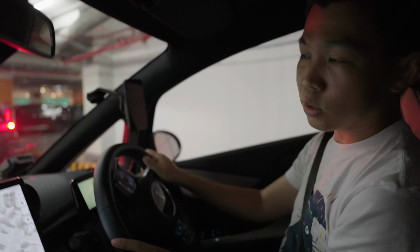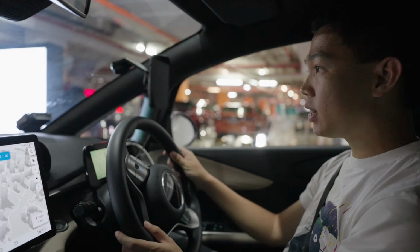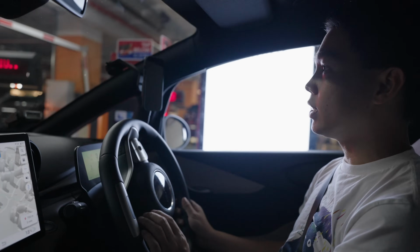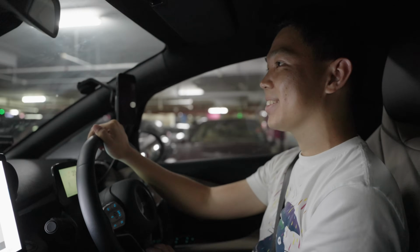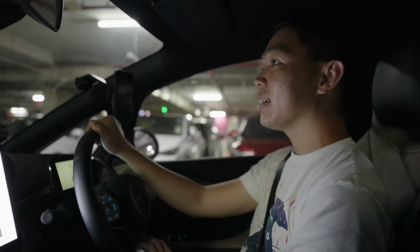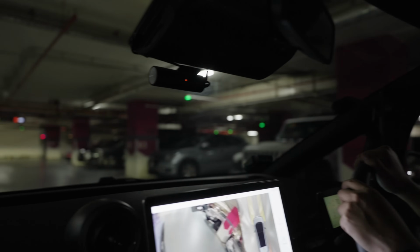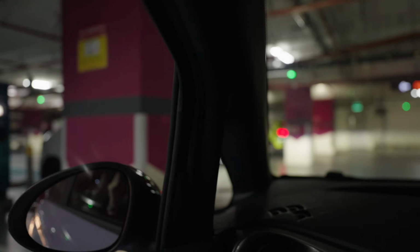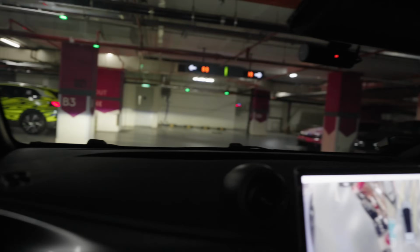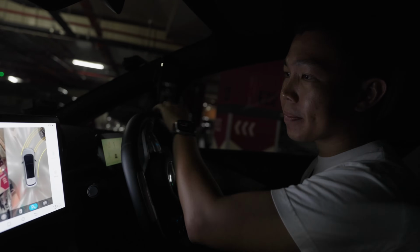Okay, we're going to go down to B3 to find the SP charger. So let's see. Every time finding a new charging station is always an adventure. We found it. Oh, interestingly, there's another Tesla Model Y also charging at SP. We're going to use this AC43. So we're going to turn up.